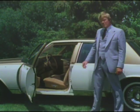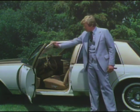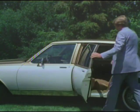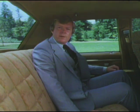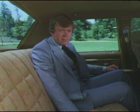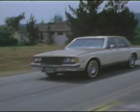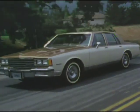This roominess is accessible through wide doors with straight-up sides for ease of entry and exit. Invite your prospects to sit in the back seat. Let them experience the true 6-passenger comfort and roominess built into every Impala and Caprice. Equally impressive is Chevrolet's engineered-in quiet. Quiet that you can only demonstrate on a test drive.